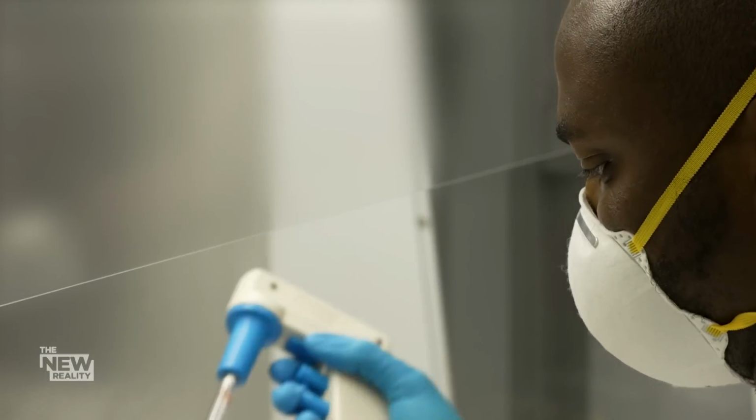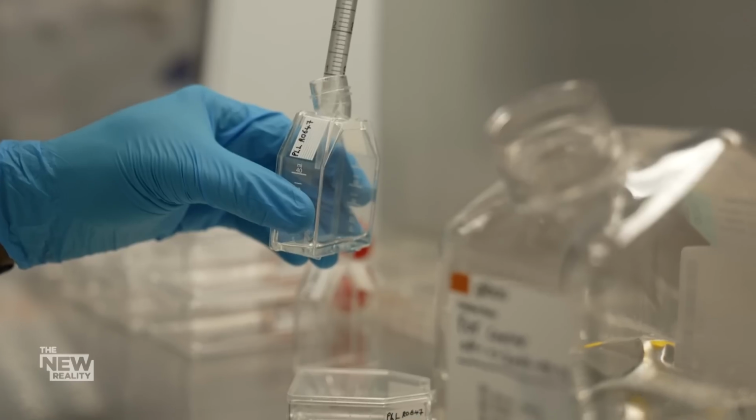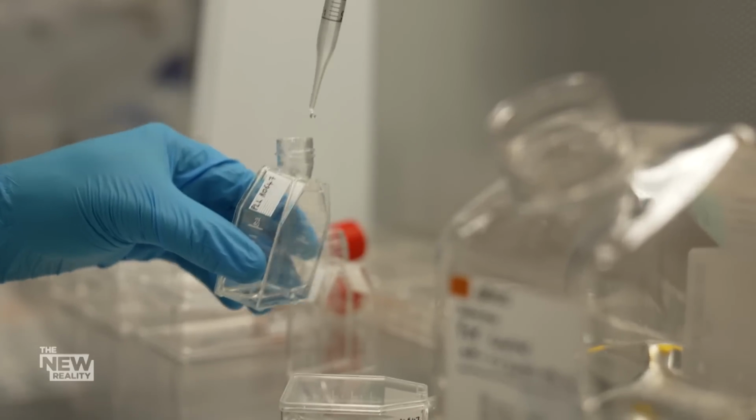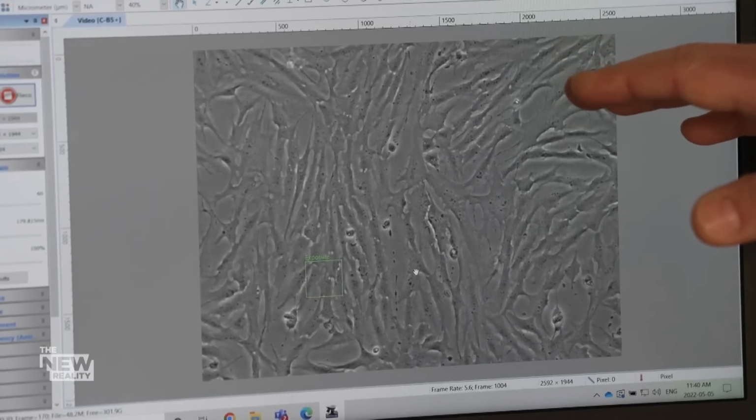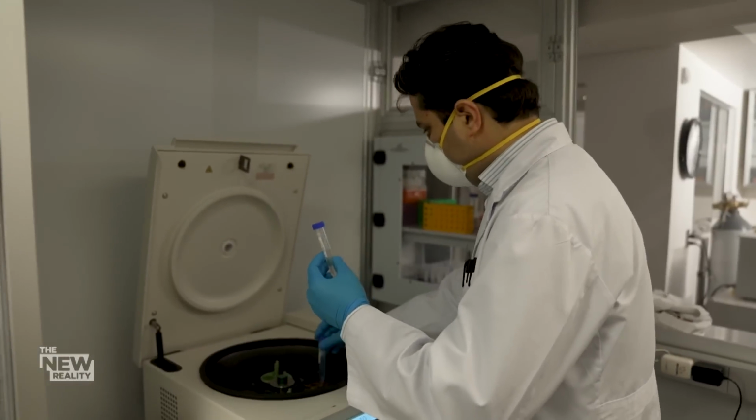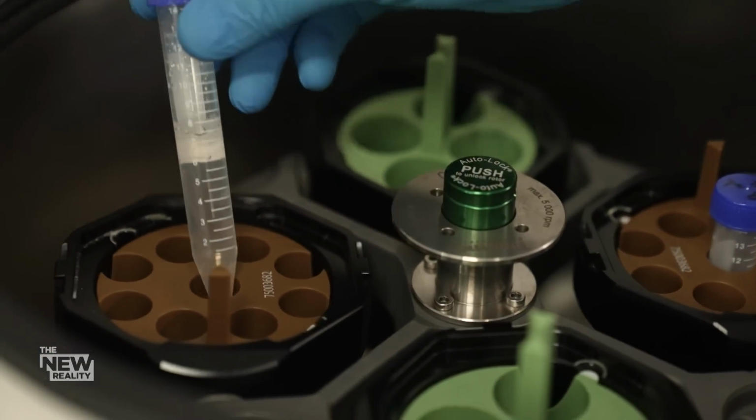The living cells are set in a nutrient-rich liquid where they grow until they run out of space. You see here, all the surface is full of cells. It means that we can move them. They need a new home. They need a bigger home. Scaling up this process is the biggest hurdle.